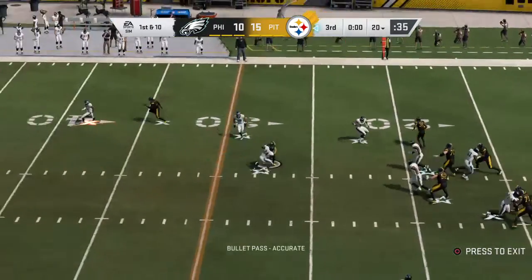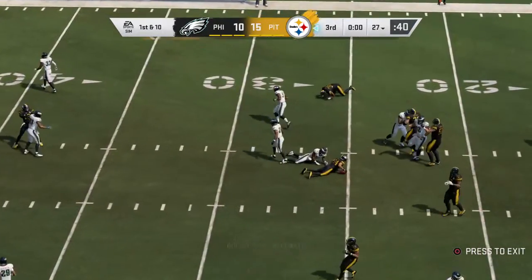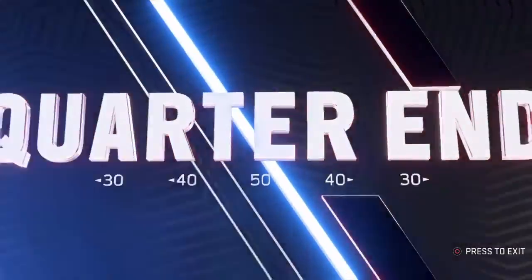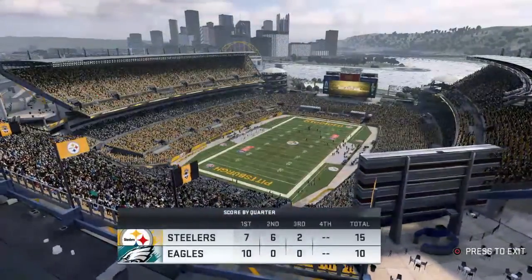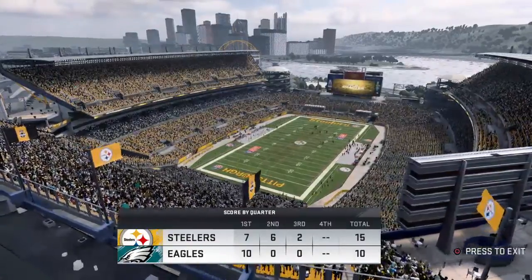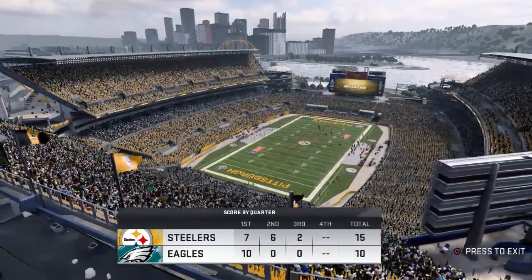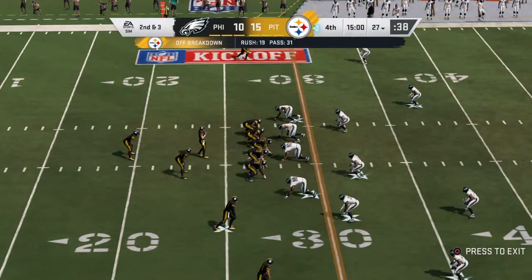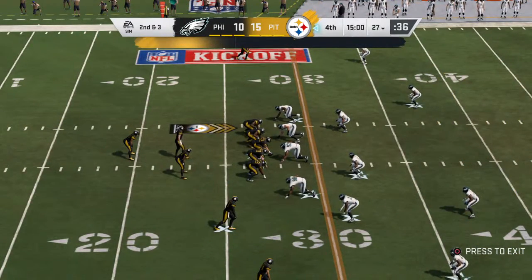Throwing on first down. Bartholomew throwing middle, and it's complete. And he'll be brought down on what's going to turn out to be the final play of this third quarter. Back now in Pittsburgh. It's Steeler football, and they have the lead as well as we begin quarter number 4. Operating from the 27 now. Here's 2nd and 3.